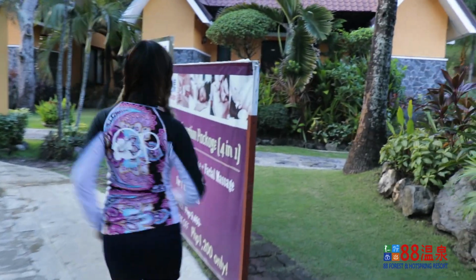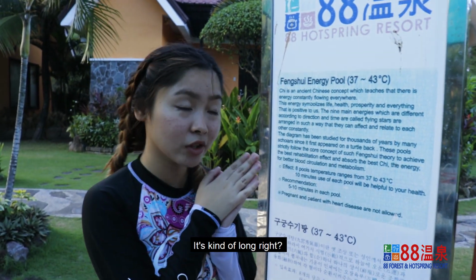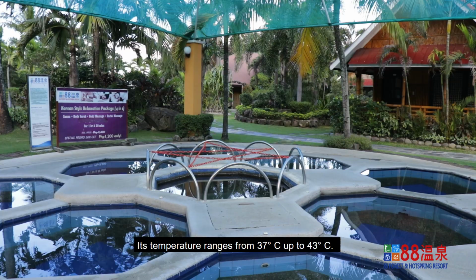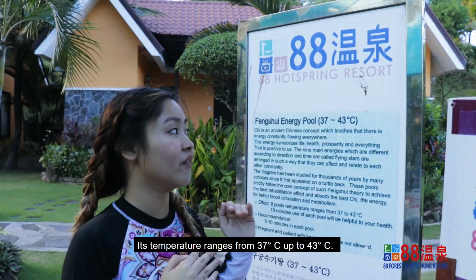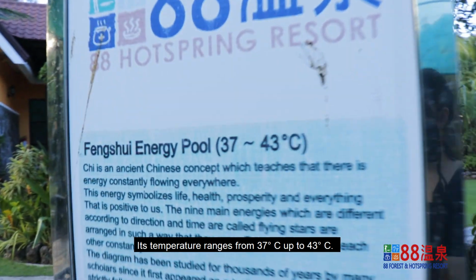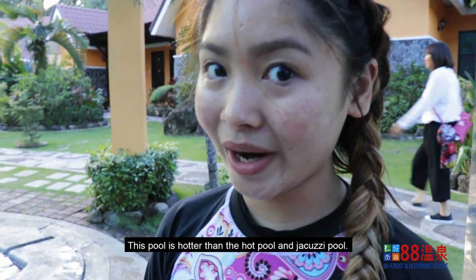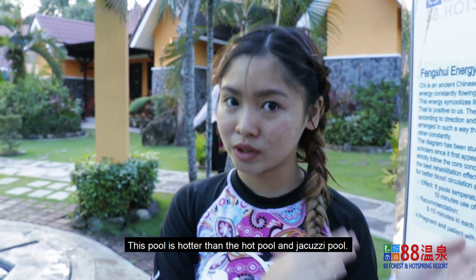Or the feng shui energy pool. It's long. Its temperature ranges from 37 degrees Celsius to 43 degrees Celsius. So, in other words, it's hotter than the hot pool and the jacuzzi pool.